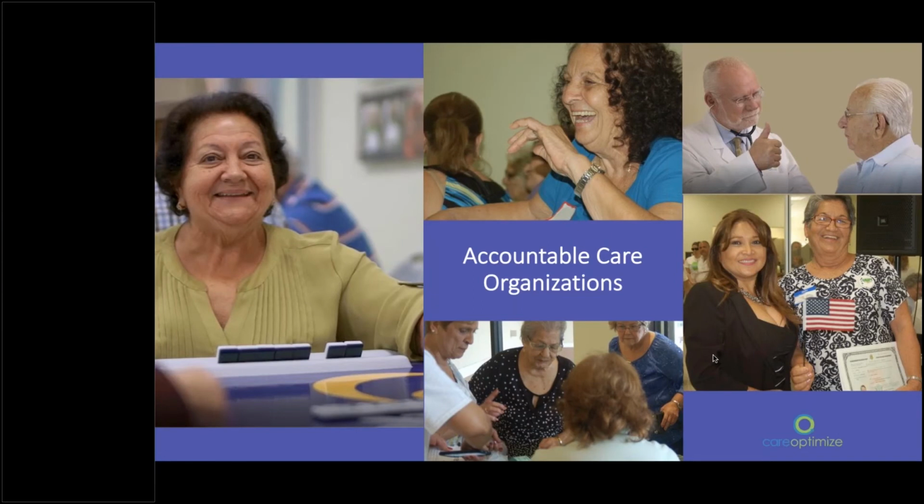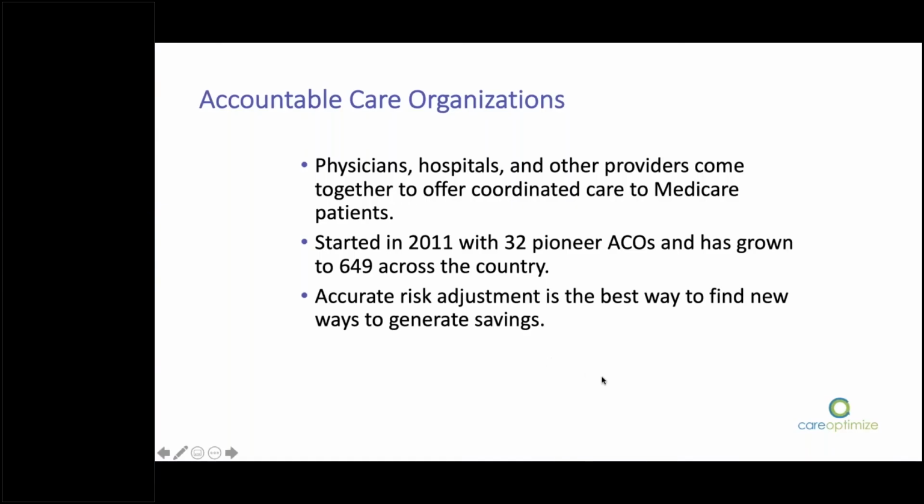Accountable care organizations, a lot of people have been growing more familiar with ACOs. Back in 2011, we started with about 32 different ACOs across the country. These organizations really pioneered integrating care delivery and connecting with hospitals, specialists, and other affiliated providers to manage the risk and the costs that are invested into their patient populations.